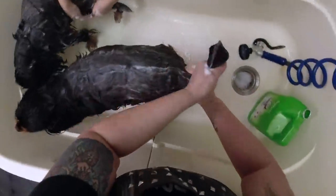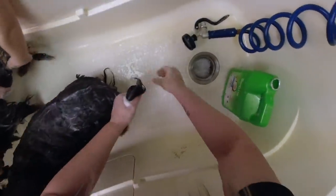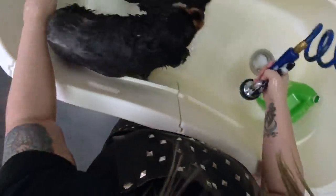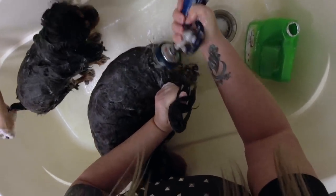All right, Callen, how gross is yours? Probably gross. You're all right. That's okay. As long as it didn't get on my apron, we are good. Turn around, I gotta rinse it. Callen, you're all right. It's good for you.